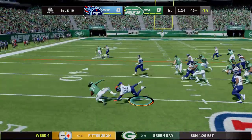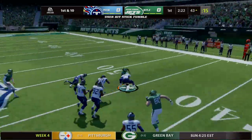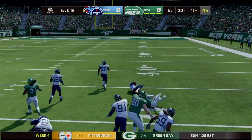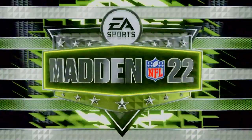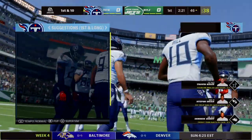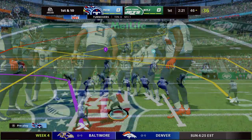On the handoff, it's Gurley. And Gurley, he fumbled it. Gurley fumbles the football. It's loose. It's picked up by the Titans. And the return across midfield into the 46-yard line.